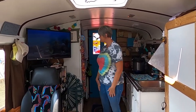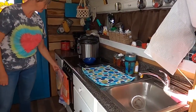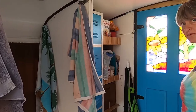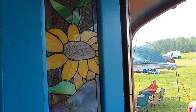TV's on a swivel, little refrigerator. Got the RV sink and stove so we can still bake. And then we've just got a dry toilet and storage. And then on the back porch we have our shower and our Jeep. Oh, and our sunflower stained glass.